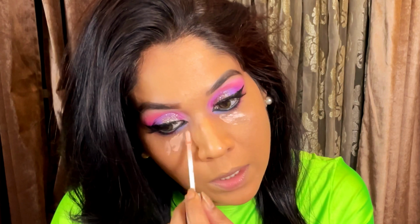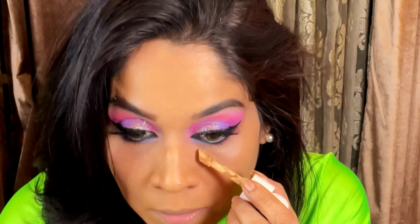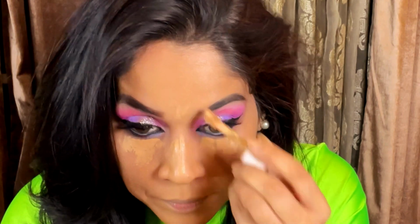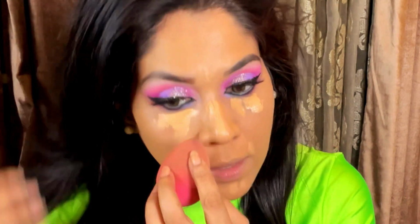Since this has pretty good coverage under my eyes too, but still I don't want to take a chance, I'm just gonna brighten it with my favorite Naked color correcting fluid. This is in shade Peach. I'm just gonna put a little bit and blend it with my beauty blender. It gives a brightening effect. Don't forget, we're still gonna use the concealer as well. We're using 310W from Rare Beauty as my concealer, just a tiny bit, because I don't want too much. And I'm gonna start blending it in.